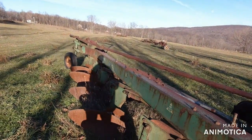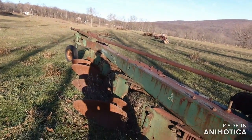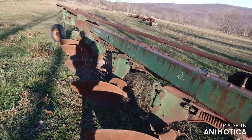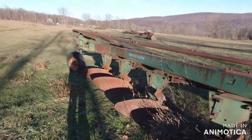And I don't know if I'm going to show you guys the 766. It just looks like Big Red, but faded a little bit, in a smaller manure spreader firewood wagon.